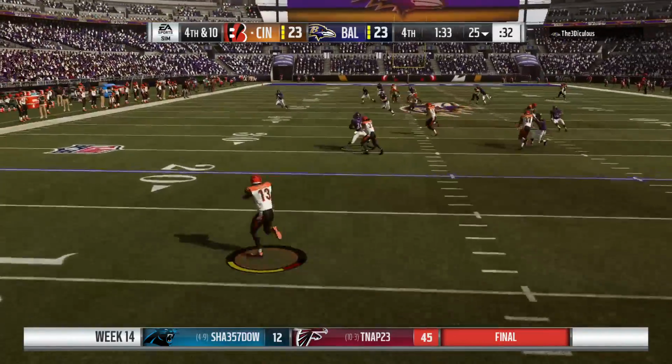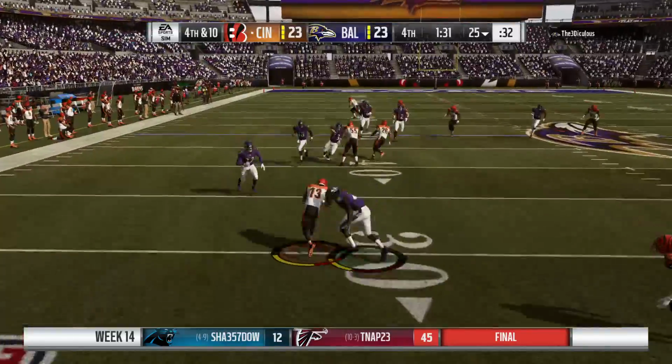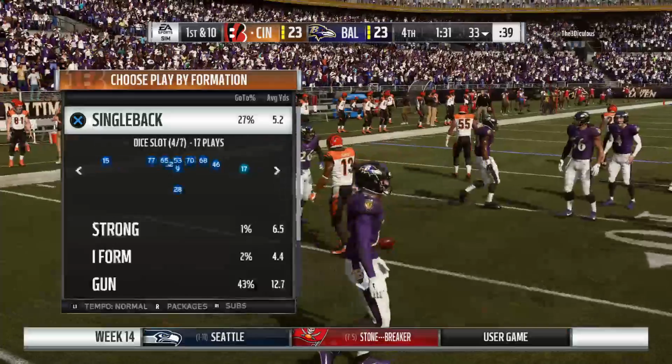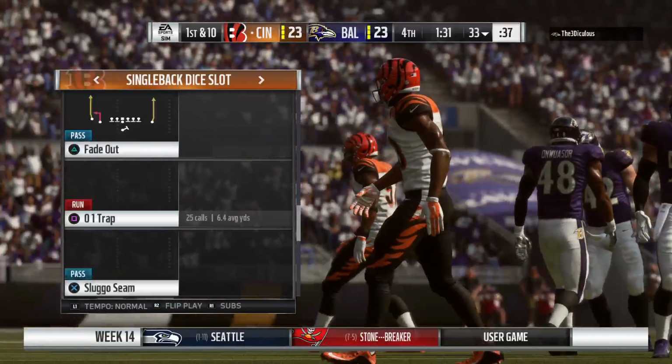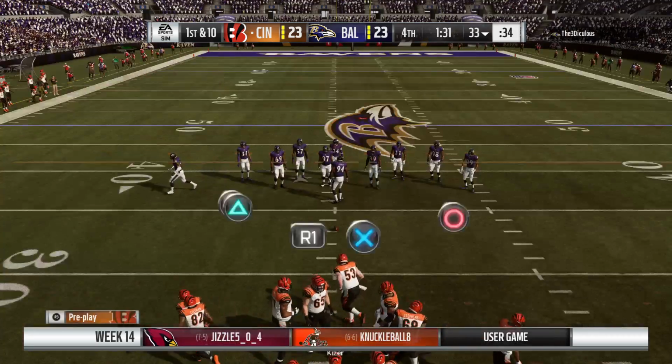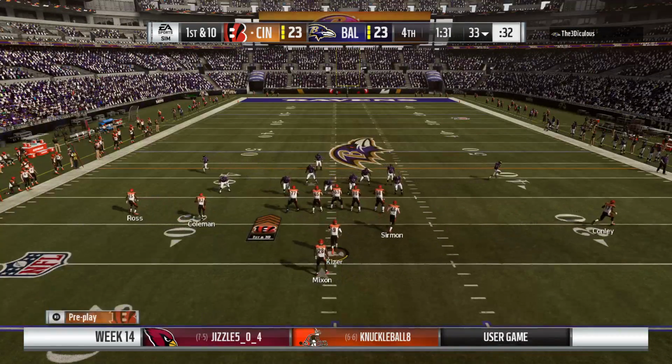Here's Thomas. It takes a touchdown-saving tackle to bring him down as he goes 32 yards on the return. And the Bengals will take over here 1st and 10. So they'll come up 1st and 10 now from the 33.